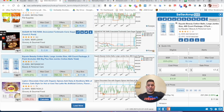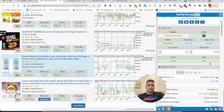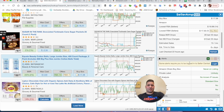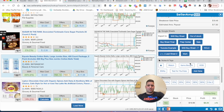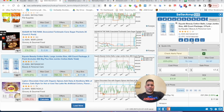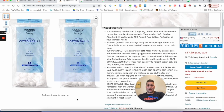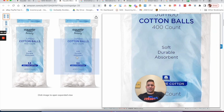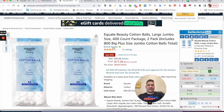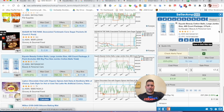Cotton balls. Let's see what we got here. Buy box is $17.30. Wonder why the fees are so much. Oh, this is interesting. So let's take a look at this one quick. Jumbo cotton balls. The rank is way too high on that, so we're just gonna skip that. I thought there might be something interesting there, but there's not.